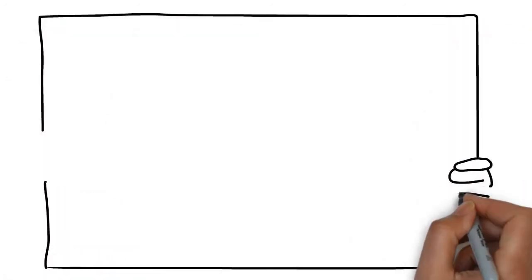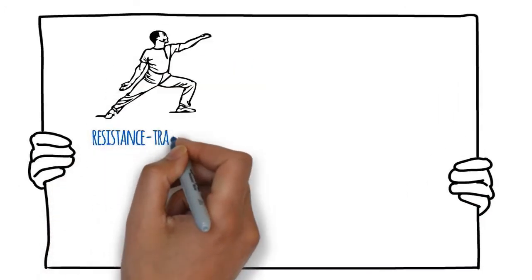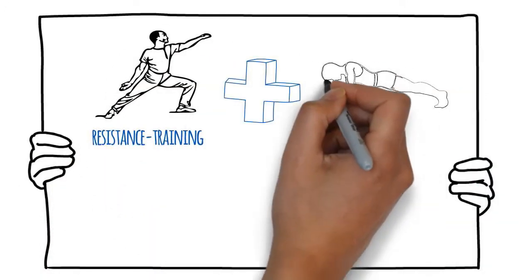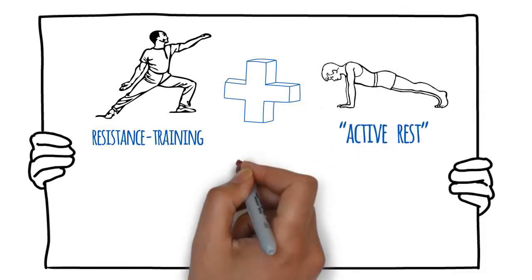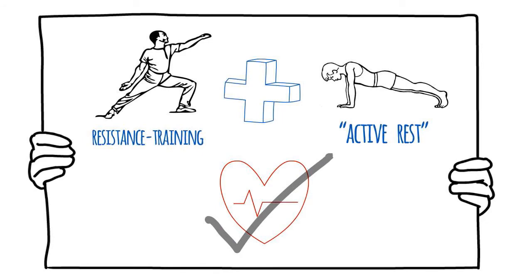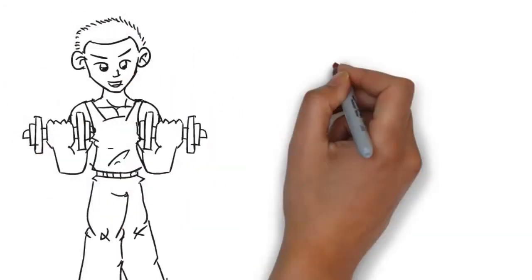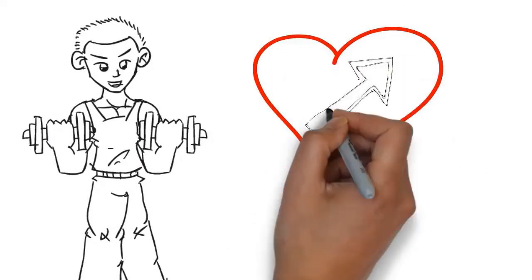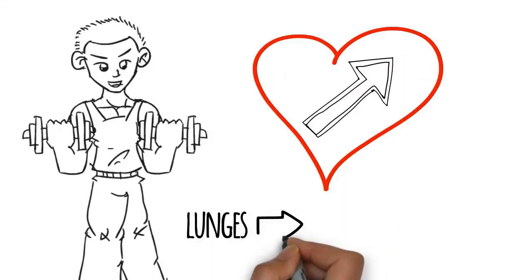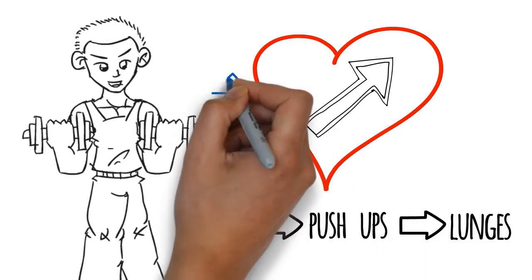Imagine if we just did 4 rounds of that, and now we're going to switch stations and we're going to do lunges as your resistance training workout and push-ups as your active rest. Can you see how your heart rate would peak and valley with this type of workout? Here's what's cool about that. When you're using dumbbells and performing the lunges, you're working those muscles and really boosting your heart rate, and when you switch over to the push-ups, you're still working your muscles but not as hard, so you get a bit of rest. Just enough to go back to the lunges and boost your heart rate again.